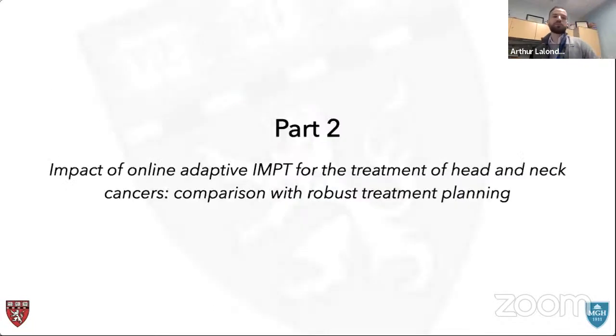This brings me to the second part of the talk, where I wanted to look into a more clinical application of this scatter correction tool, a simulation or evaluation of the clinical potential benefits of this approach. So the second part of the talk is about investigating and quantifying the impact of online adaptive IMPT for the treatment of head and neck cancers.